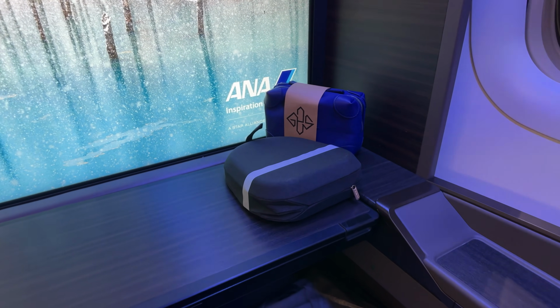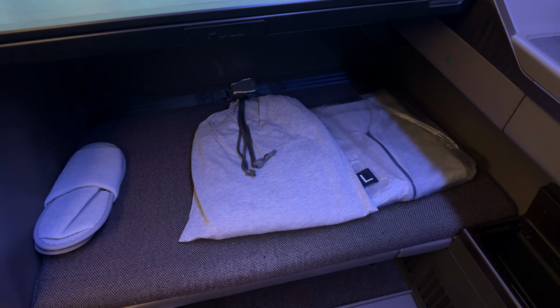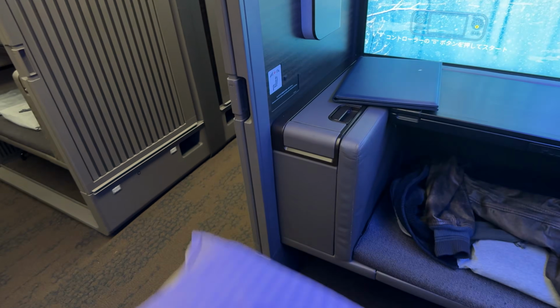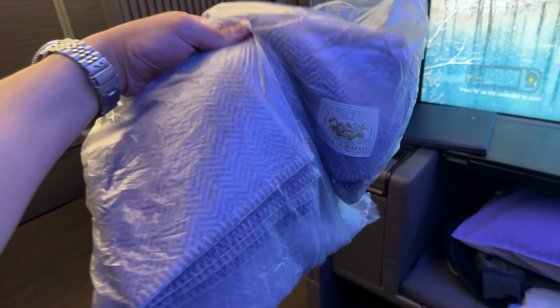On your seat, you'll find your headphones and amenity kits. You'll find pajamas in your requested size and a set of slippers. You'll also find a leather-bound menu, this very thick pillow which was impressive, and your blanket from Tenerita.